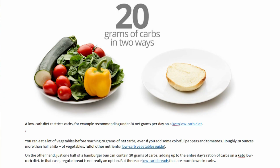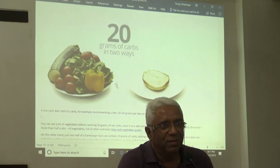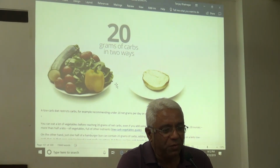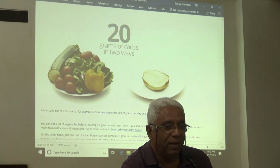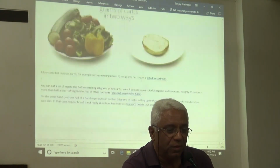Okay, now this is how I would put it visually to you. 20 grams of carbohydrates. Do you think you can fill your stomach with half a bun? Do you think those vegetables on the plate will fill your stomach? Yes, so those vegetables are enough to fill your stomach. So 100 grams, 20 grams of carbohydrates is all you will get if you eat this. And if you eat this, you will probably require 3, 4 or 5. So how much is that? Already 5 or 6 times this carbohydrate. So how much pressure are you putting on your beta cells? Okay, very simple.